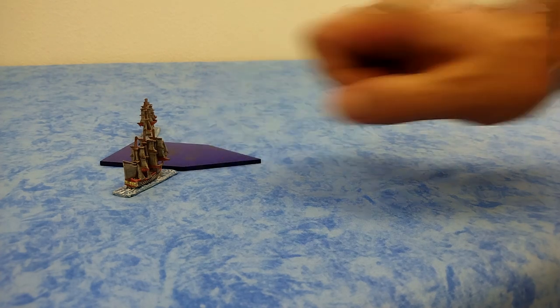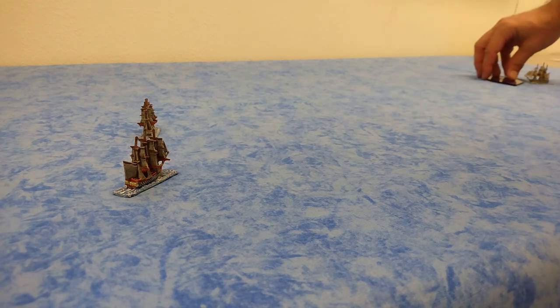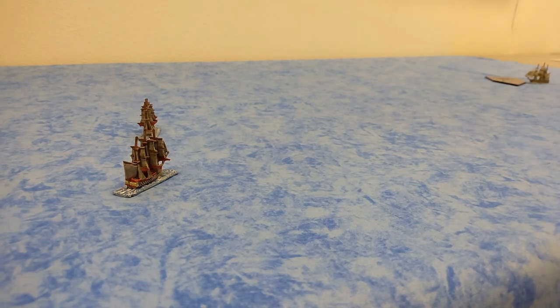If I put this template in front of the Ajax, you can see, for her part, Lorient does not have a shot either, but they're greater than 18 inches away, which is extreme range for these guys, so we're just about done. We're going to roll for initiative.